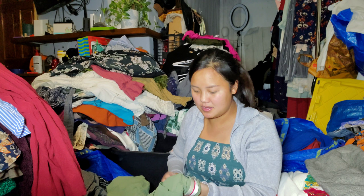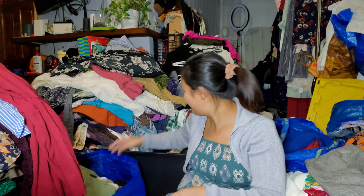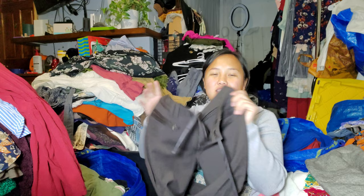So is this one, Eastern Mountain Sports. It's just his hiking shorts, and it still has the belt, so that's why I sourced it. Came home and I'm like, oh, I've been pretty good at this. Athleta. This is just a basic trouser.